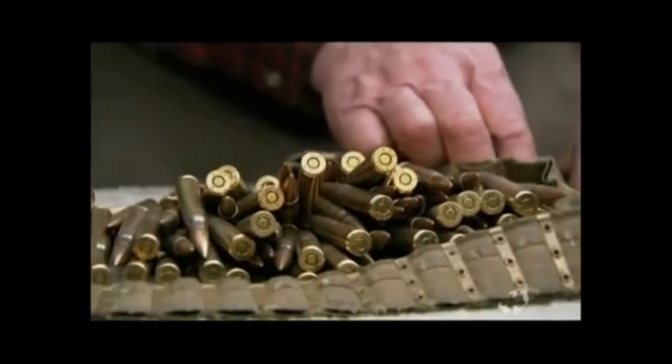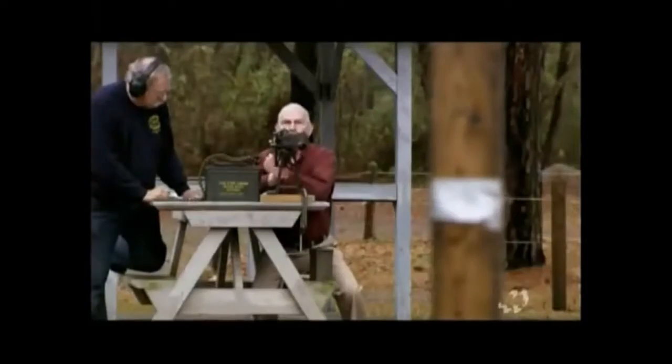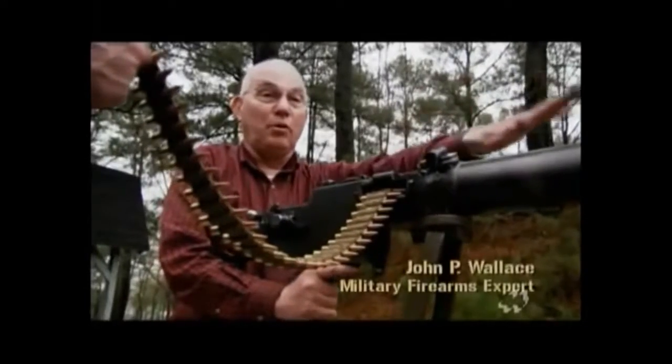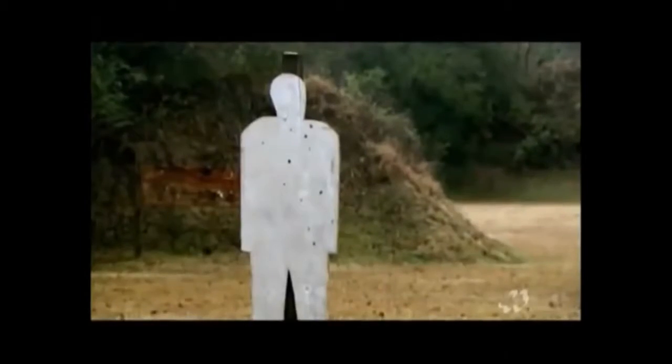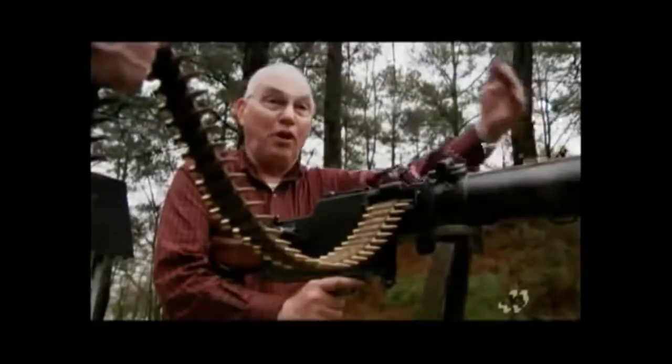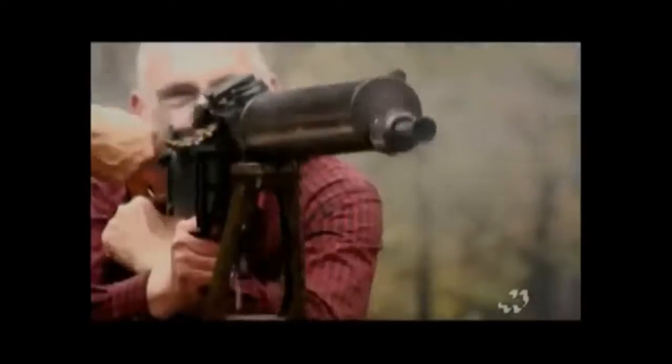The Maxim sprayed a wall of fire that cut down everything in its path. With such volume, accuracy was irrelevant. You see where the rounds are hitting or impacting out there. You don't even have to aim. If you have a line of troops coming towards you, you merely keep shooting where you see those fellows falling, and you keep shooting into them.